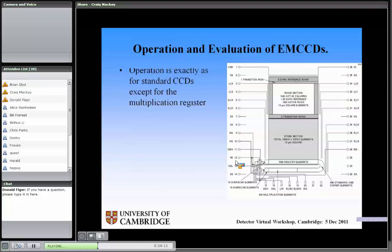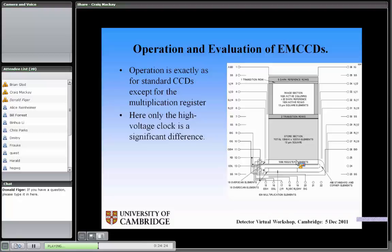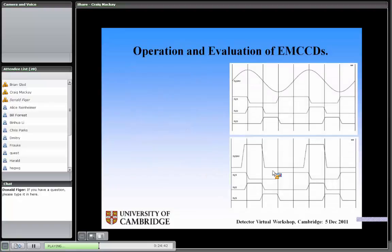So what about the operation of these devices, and also how you're going to evaluate them? Well, as I said, they're completely standard compared to the normal CCDs that we all know and love, with the single exception of this multiplication register, which is at the bottom of the device here. What that needs is this high voltage clock on here, or a high voltage sine wave, and the gain of the multiplication register is changed by changing the clocking voltage.